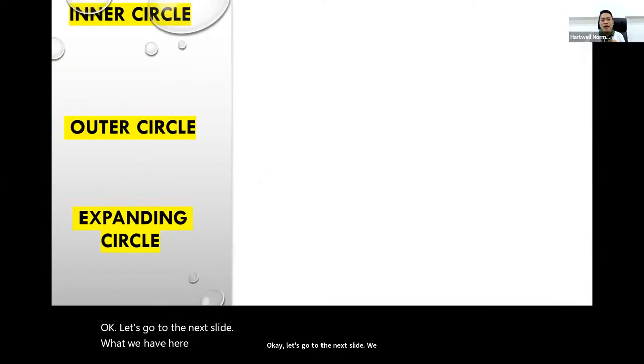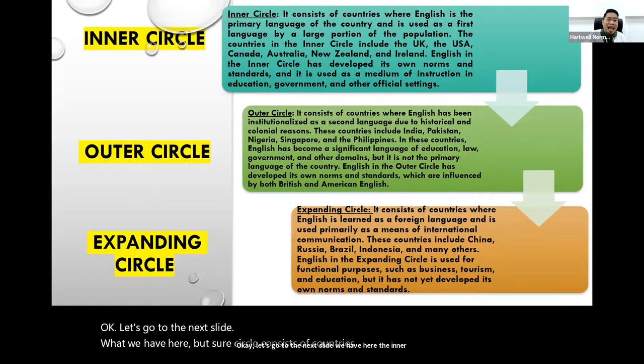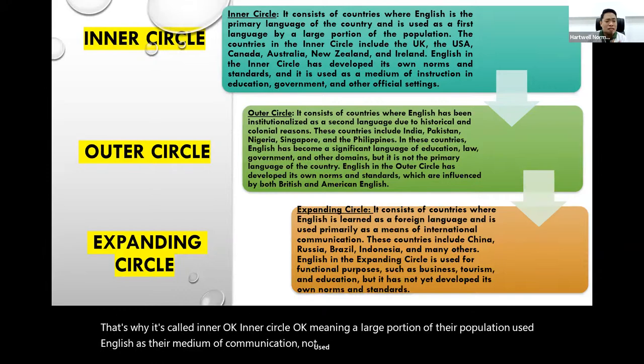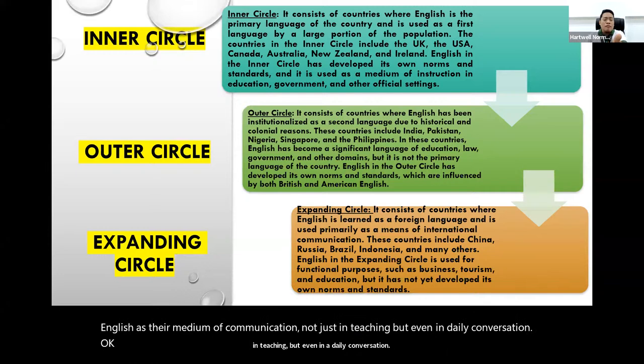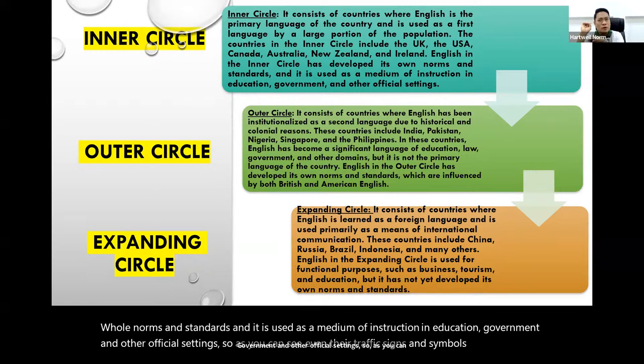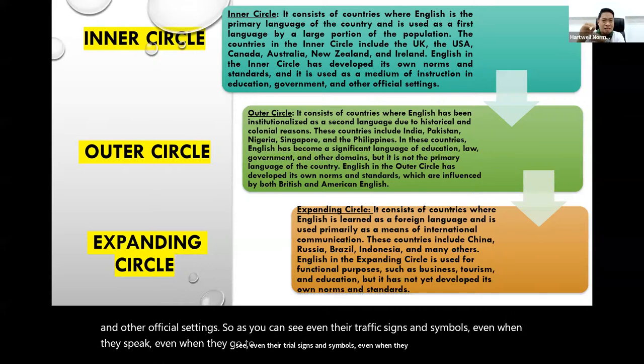We have here the inner circle, which consists of countries where English is their primary language. That's why it's called inner, okay? Meaning a large portion of their population uses English as their medium of communication, not just in teaching, but even in daily conversation, okay? And English in this inner circle has developed its own norms and standards, and it is used as a medium of instruction in education, government, and other official settings. So as you can see, even their traffic signs and symbols, even when they speak, even when they go to a certain place, they use English. That's for the inner circle.